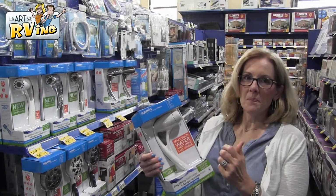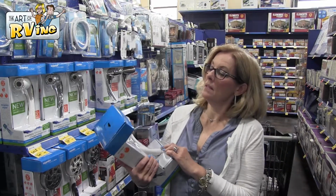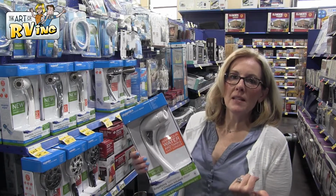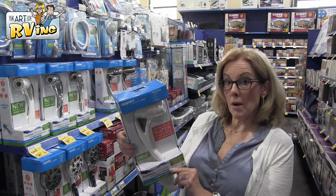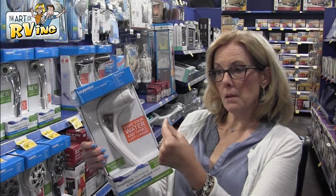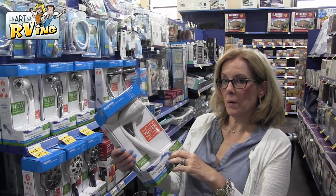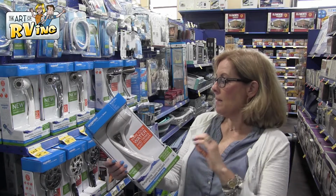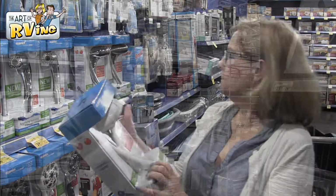Okay, we replaced the shower head that was in the camper with this one, the Oxygenics. It saves water. It has a little button that you can turn off the water, so to kind of conserve water while you're soaping up or whatever. And the water pressure is much better. So we highly recommend this.